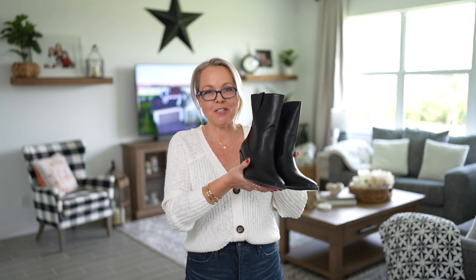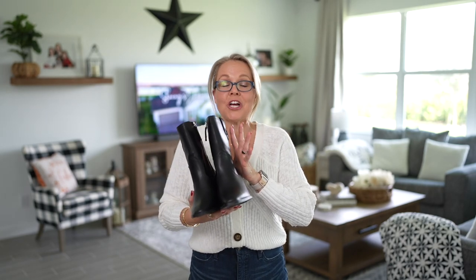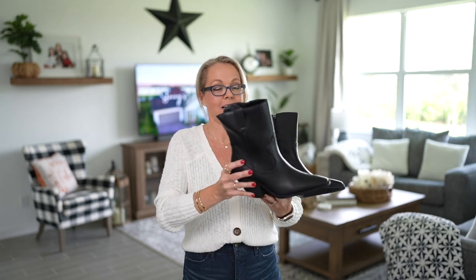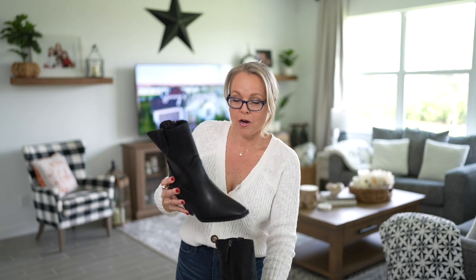And these next boots, oh my gosh, guys, check out these boots. These boots are just so cute. Now, we're seeing a lot of that Western style on trend this season, which I absolutely love because I just love anything country. So they are finally getting their time in the spotlight. So check out these stacked boots. These boots are just so cute and so comfortable.